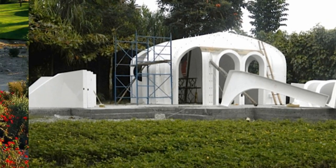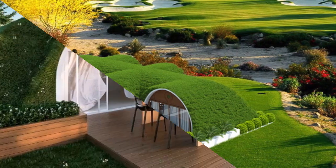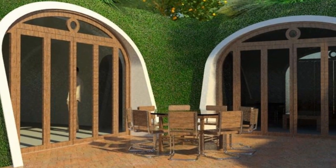The size of the homes range anywhere from 428 square feet to 2,036 square feet. Cost is dependent on the size and design, with shipping being available worldwide. I guess it's literally a green home when your roof is covered in grass.